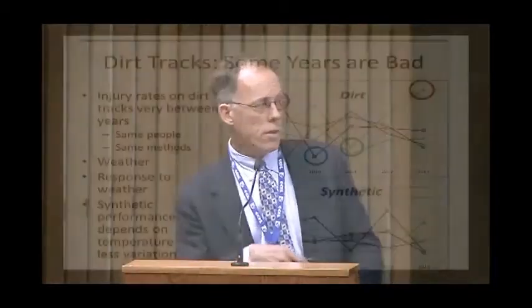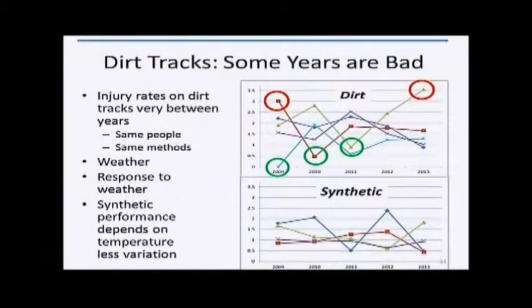If we look at synthetics, for the most part, it's quite consistent from year to year. Again, consistency. What does that mean? Temperature is going to be more consistent from year to year than moisture.